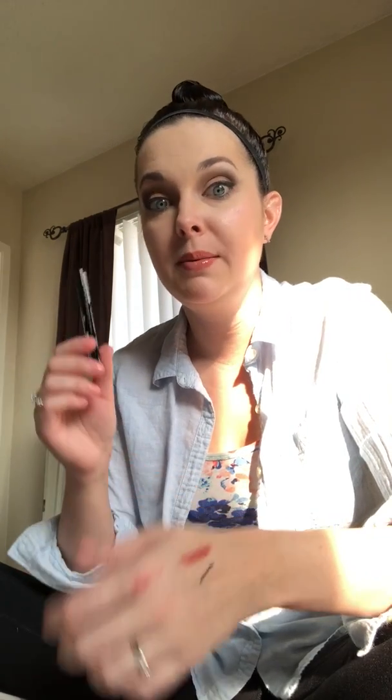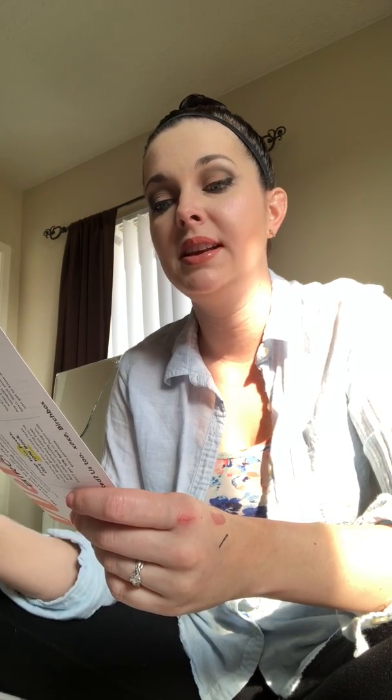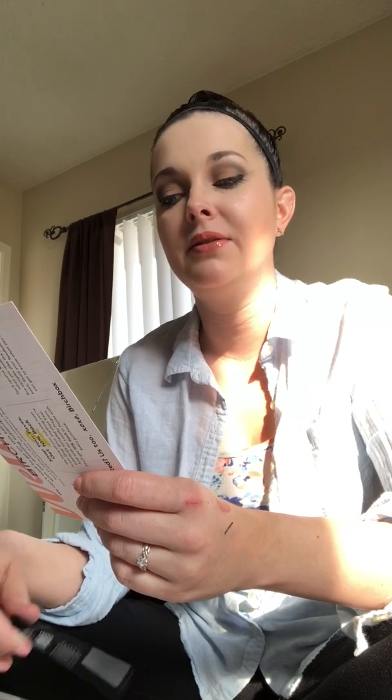MAC lipstick's second. So let me tell you a little bit about this, what the card says. Full size, it is $22. It's a skinny liquid eyeliner by Eyeko. Accentuate your eyes with a feline flick using this pen style ultra black liquid liner. It goes on velvety smooth and looks flawless all day long without budging, which I can assure you, it don't budge.